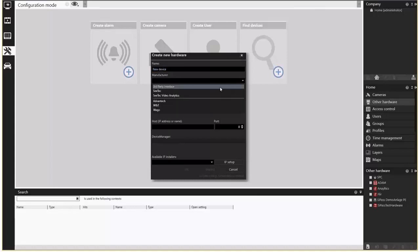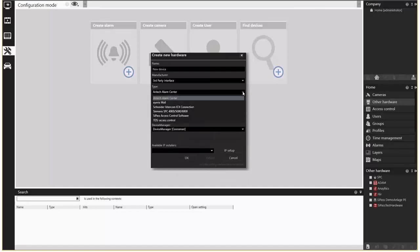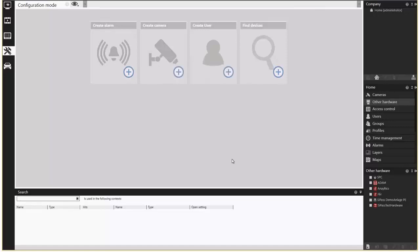So I'm selecting the third-party interfaces, and here I have a drop-down menu giving me different options, and one of the options is the SeeTec SPC. Now I'm able to create another hardware, which is basically the interface to the SPC server, by hitting OK. But as I told you, it doesn't make sense to do that on the same server. So now I have the hardware pre-configured.